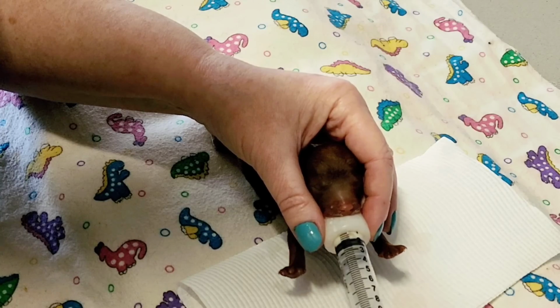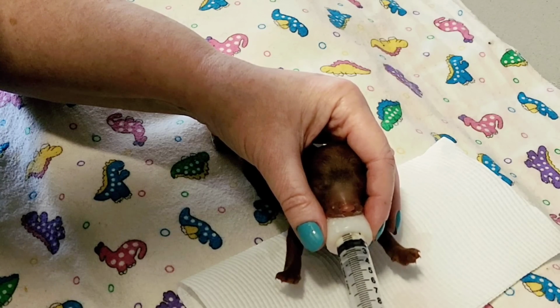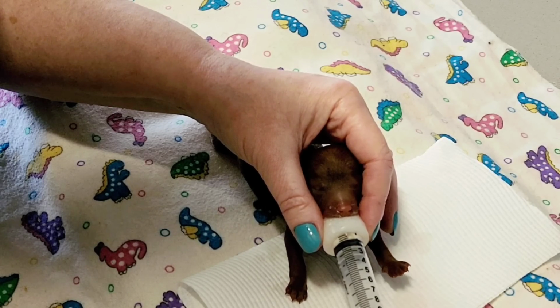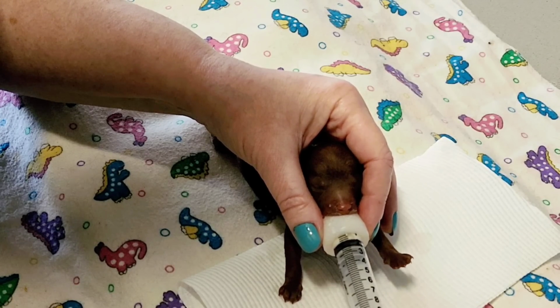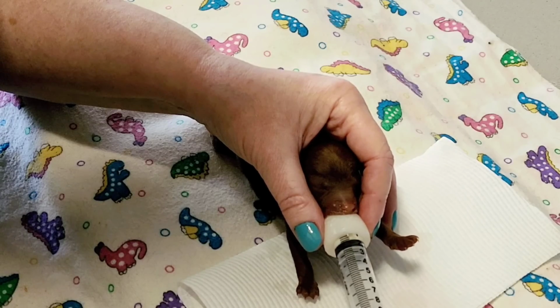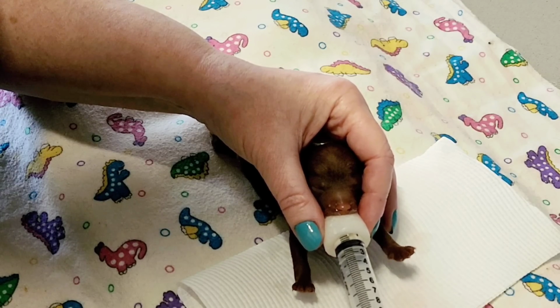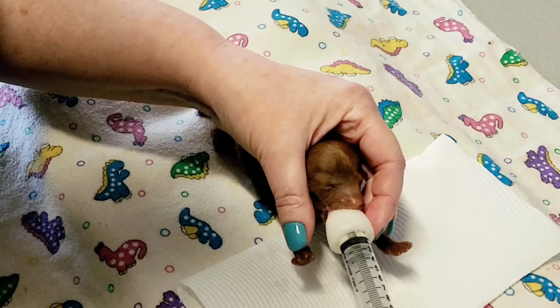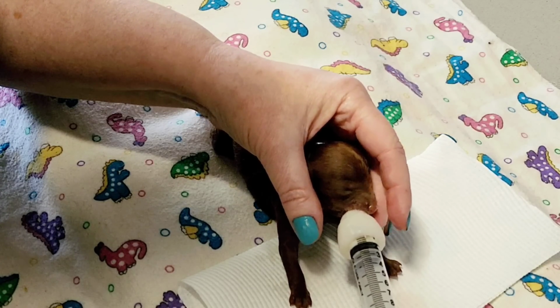It's a good little one, but you can see how slowly I'm going. And with these teats, the silicone teats, don't push it onto the syringe too far so that she can actually get her mouth around the whole teat. Because if you push it onto the syringe too far, she can only grab the end of the nipple of the teat, but you really want her to put her whole mouth around it.